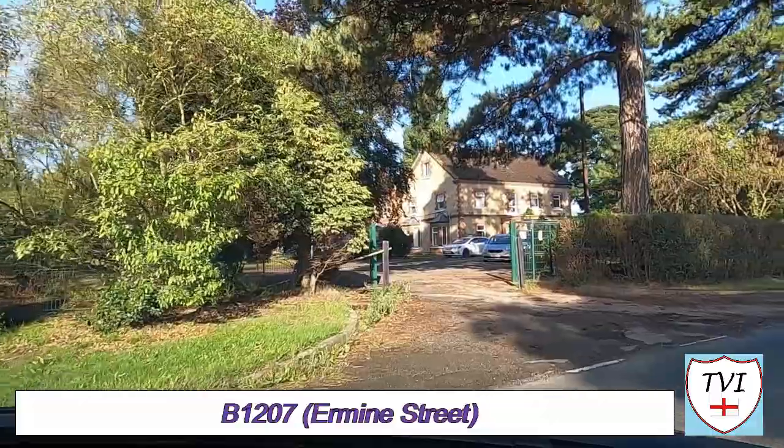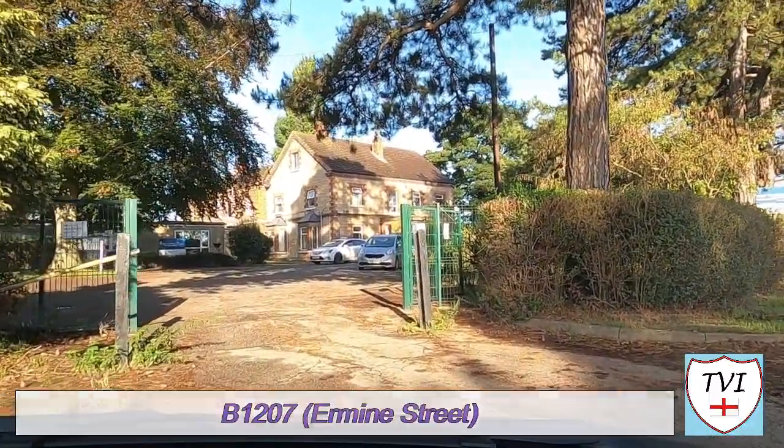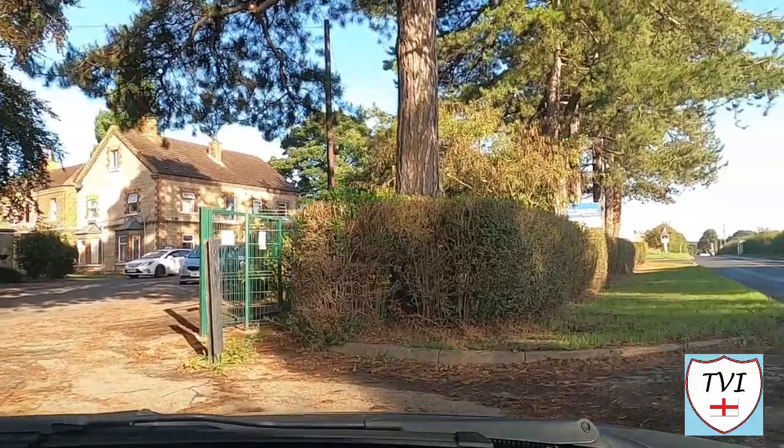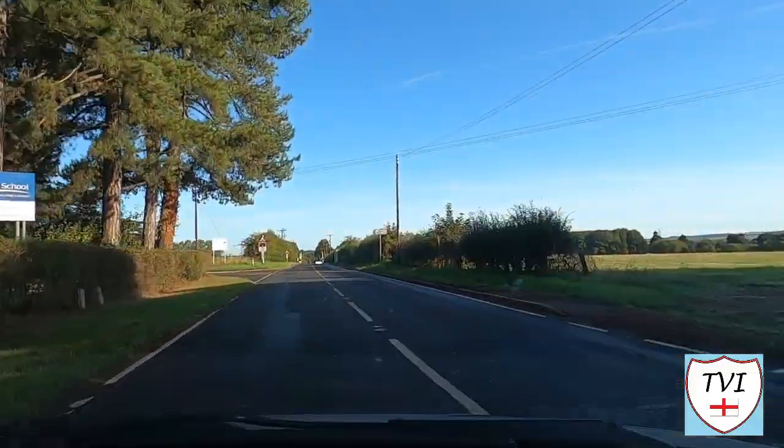Our next stop is the B1207, and that's where we find a school. This is Demeter House Lower School, which is a small, family-run special school which caters for vulnerable children, mostly those on the autism spectrum.